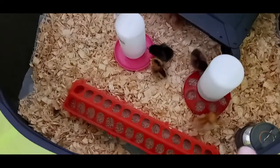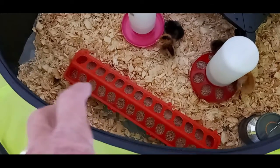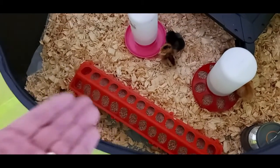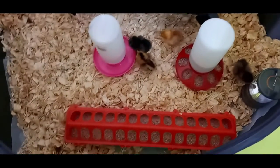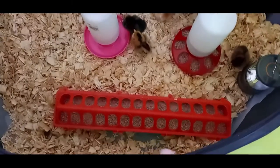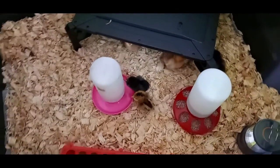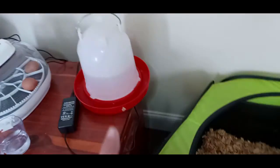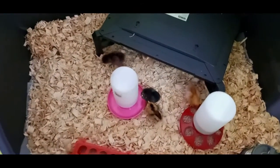Then I got 2 feeders here. This is a taller one, I have it screwed onto a board that lifts it up a little bit, so when they get a little bigger, I got the lower one. I can take this out of here for now, but in a week's time, they grow so fast. And I've got a bigger waterer sitting here that I had in there, but I switched it out for now.